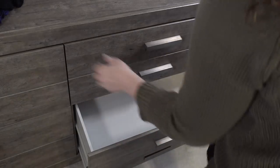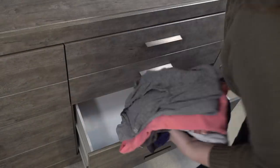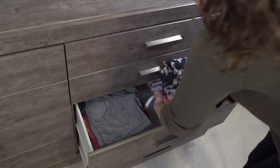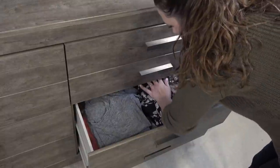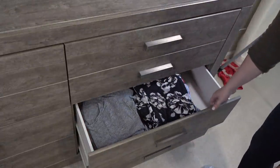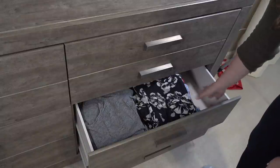So now we're going to put my PJs in here. Again, these don't need to be organized in a pretty way because I'm just throwing them on. Like I said, I just grab the next one because it's not an outfit. But I like that I've got room over here. I'll think about if there's anything I would want to go over here.